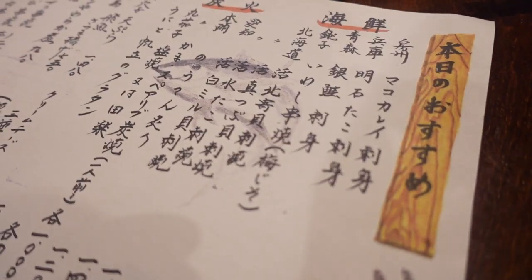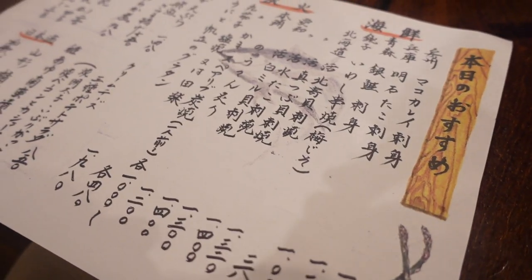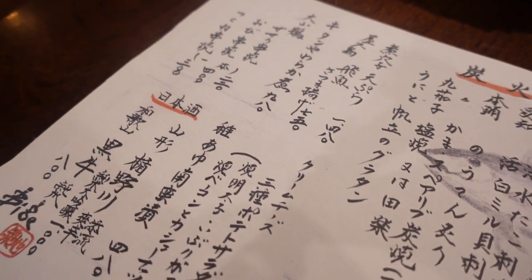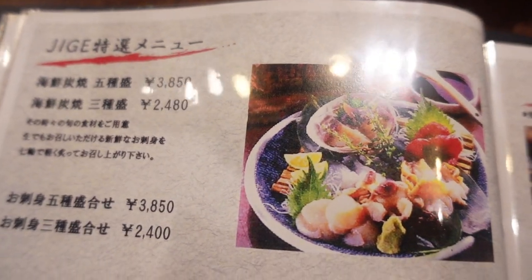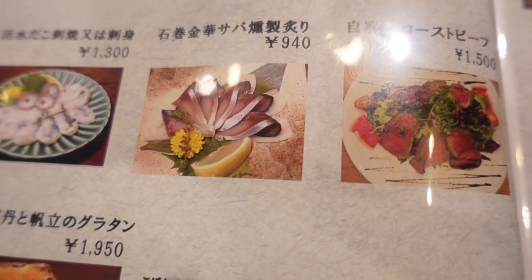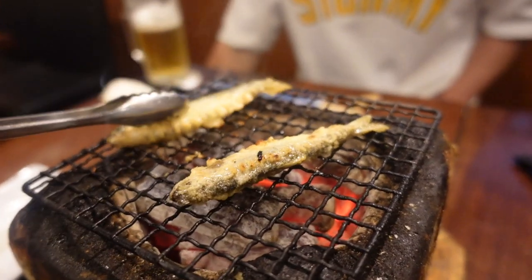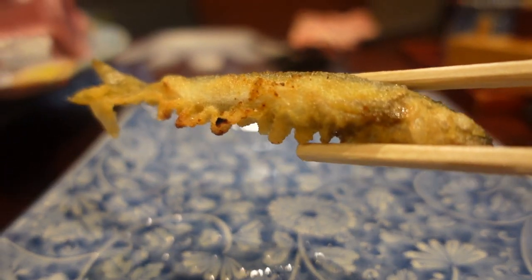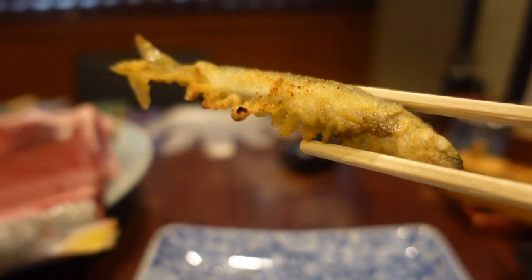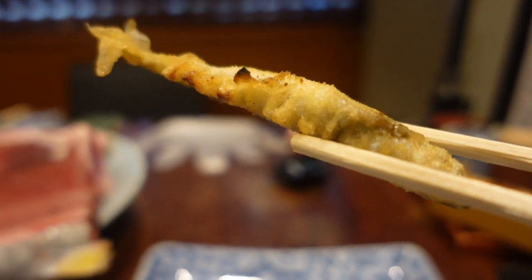The menu features various dishes, including sashimi and seared fish. As you'll see later, the store offers some rare dishes that aren't offered at many restaurants, like tuna collar, which we'll introduce later. The menu also features yakitori, so regardless of whether you like fish or meat, you should definitely visit Jige. For appetizers, we're going to grill some fish on the charcoal. The staff at the restaurant will cook the dish for you. A charcoal grill will be placed in front of you, so you can watch the fish cook before your eyes.